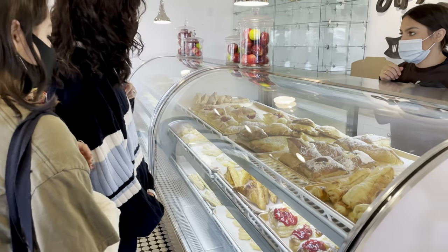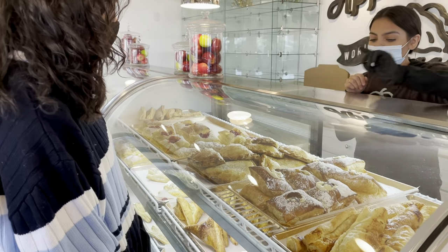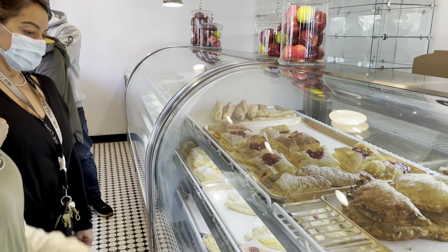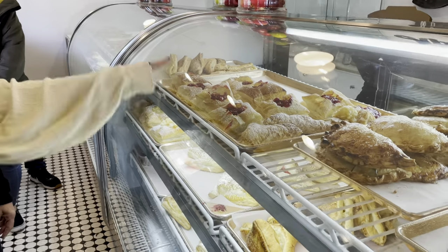So the red ones are all sweet cherries? Yes. Okay, so apples or cherries? Apple cherry or a Bavarian cream. It's like vanilla custard. Which one are you getting, babe? That one. Because it's a mix between that one and that one.